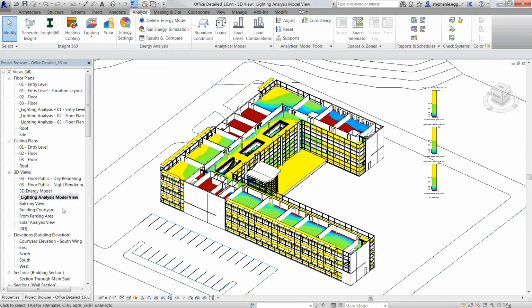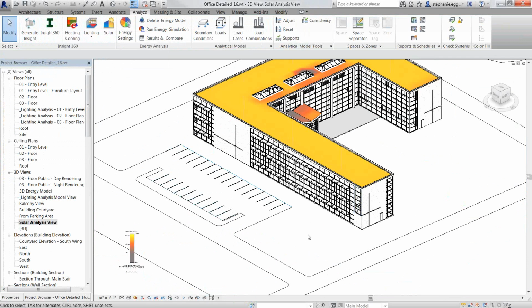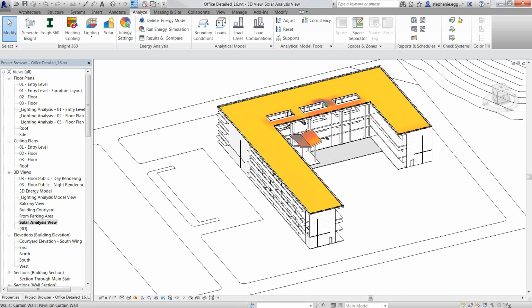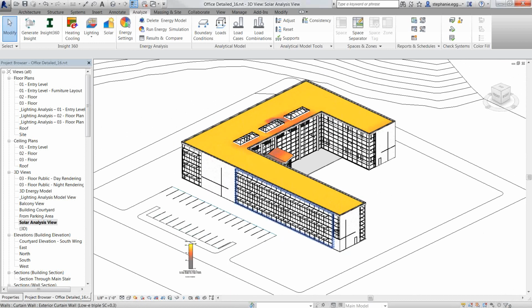You can also start to look at things like solar analysis. So this view here is a solar PV. I showed you that earlier in the Insight interface, but you can also do it directly in Revit. You can actually see here on that angled roof surface, we have some gray, which is not so great opportunity for PV. There's a little bit of self-shading going on. We can also start to look at the shading implications of these shades here. So there's a lot of different things that you can start to do and study, some of them in the Insight interface and some of them directly in the Revit context.